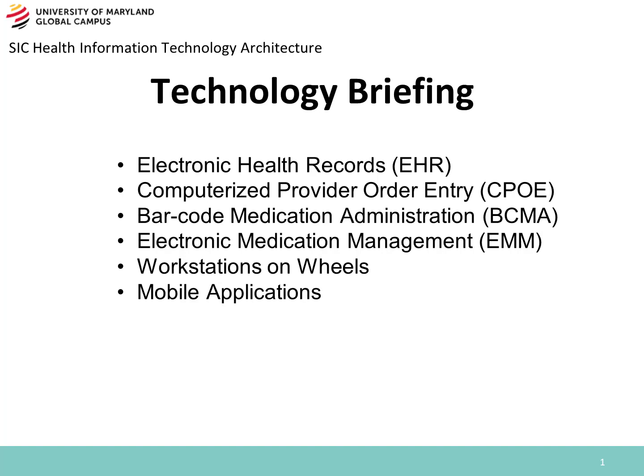This section examines technologies relevant to SIC's issues. The technologies we're going to be looking at are the electronic health records, computerized provider order entry, barcode medication administration, electronic medication management, workstations on wheels, and mobile applications.